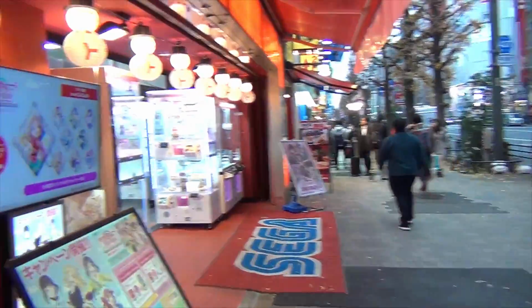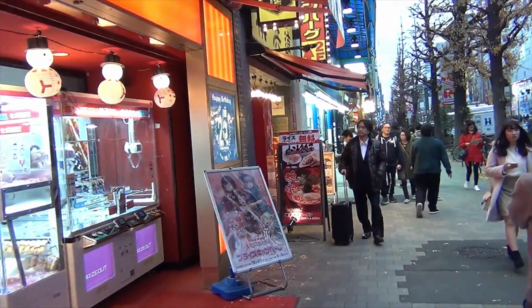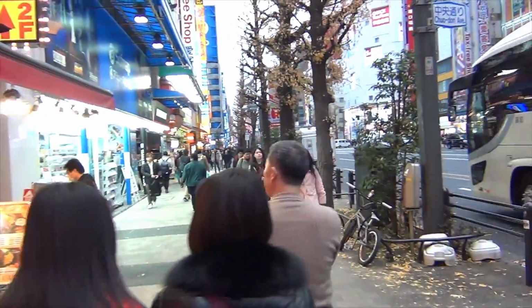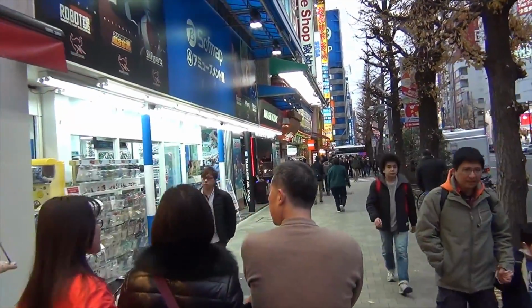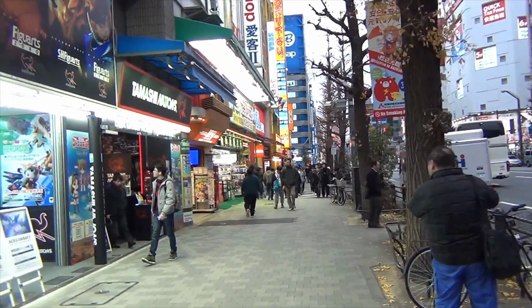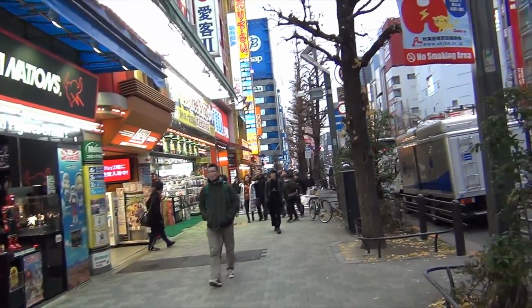Okay, so that's the big, like, main Club Sega. Lots of games, although it seems like they took out a bunch of the fighting games. They used to have more like Street Fighter, King of Fighters, and had shoot 'em ups too, like Raiden and stuff like that. Looks like the new Gundam game is extremely popular, so they cleared a bunch of stuff out to make room for more Gundam.